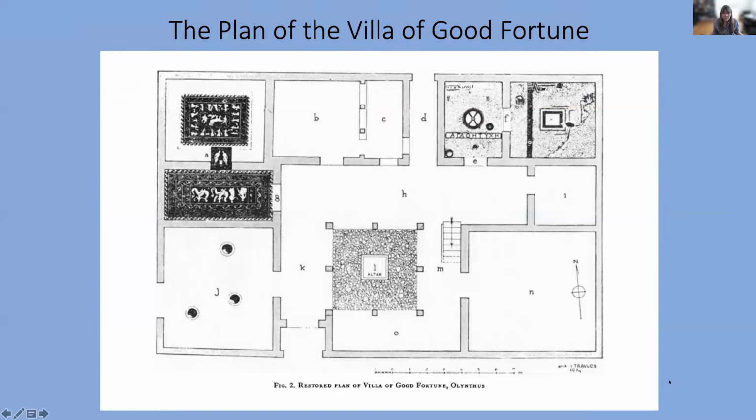This site was dug in the 30s, so we don't have a whole lot of gorgeous pictures from it. It would be worth revisiting this site for sure. Actually, Nicholas Cahill has restudied it, but he hasn't put up a lot of nice pictures. So this is what I have to show the students.